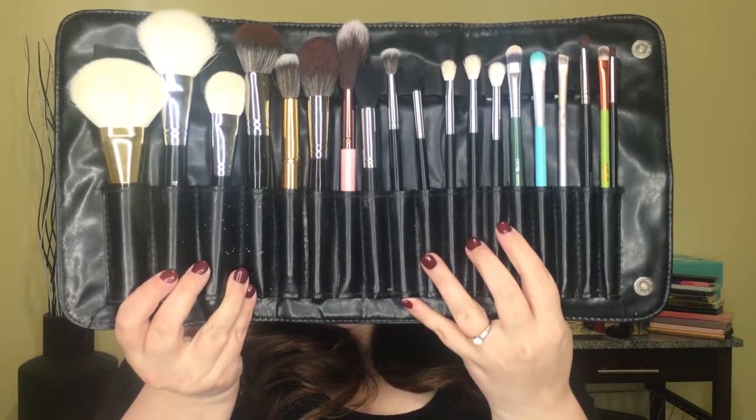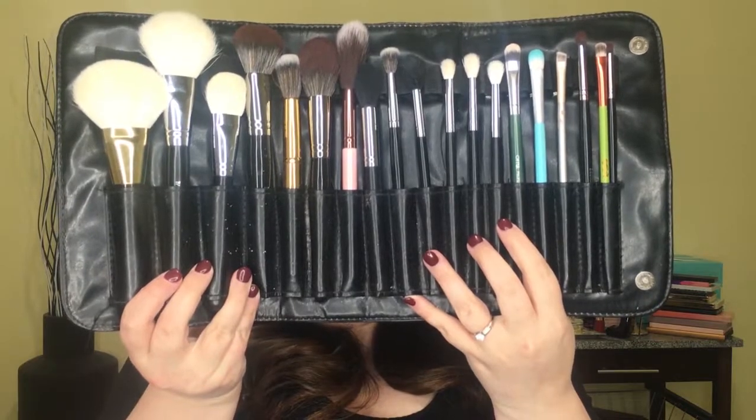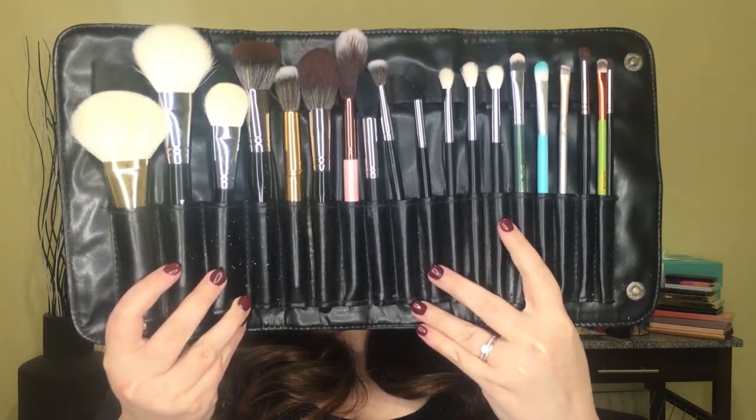Okay, so this is the whole brush roll. These are all the makeup brushes that I use on a daily basis. I don't use all of them every single day, but these are the ones I reach for the most. So I'm going to start with the face brushes over here and then move to the eye brushes over here.